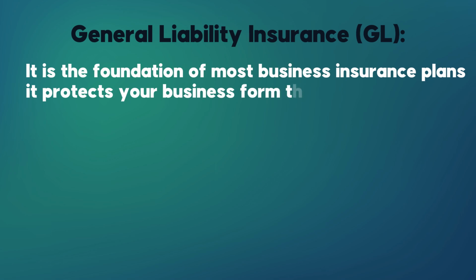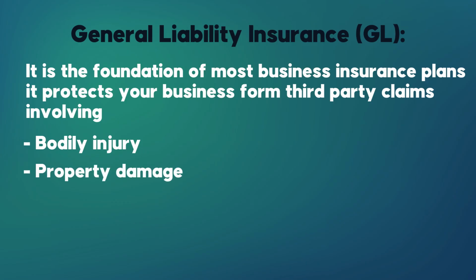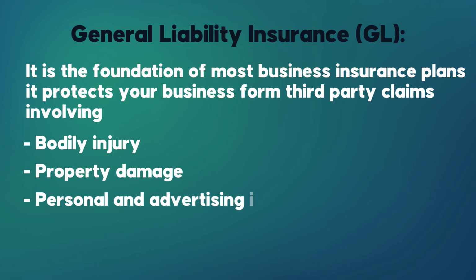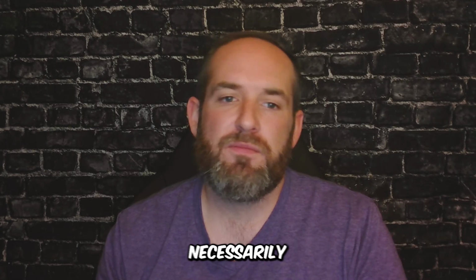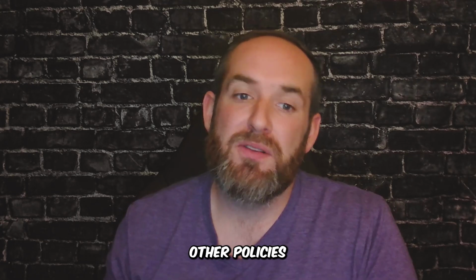It protects your business from third-party claims involving bodily injury, like a customer slipping in your store or your office, property damage, like breaking a client's laptop, or think of a contractor entering a residential home and potentially causing property damage. Personal and advertising injury as well is included in general liability. Things like libel, slander, copyright infringement. It doesn't necessarily cover your employees or your property. That's where other policies come into play.